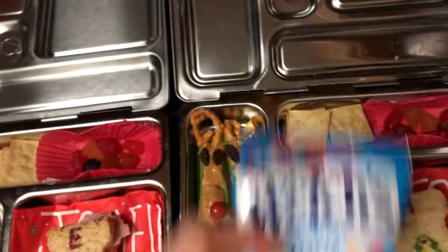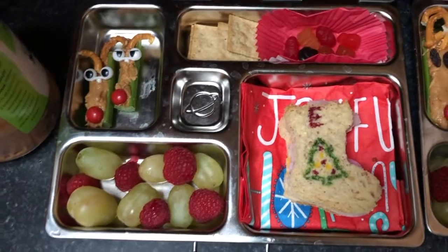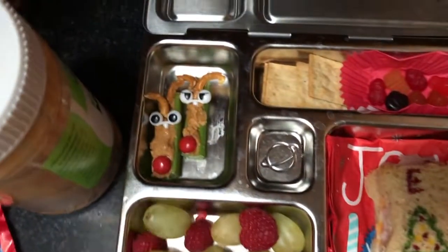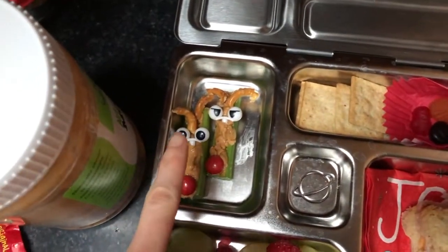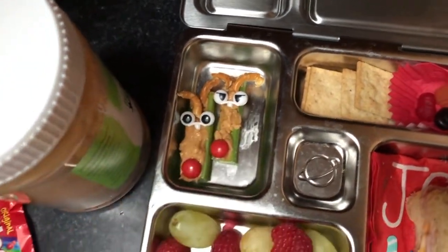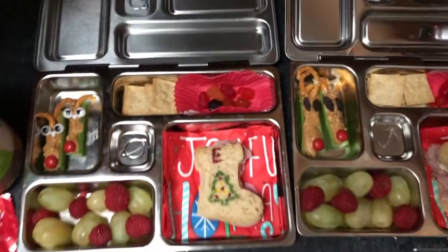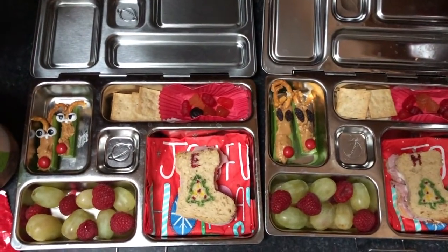These are gluten-free. And then my 5-year-old has exactly the same thing, except obviously her initial on her stocking, and she does not like raisins, so I just use the little food picks for the eyes, and then for the noses, it's just Skittles. So that is Thursday's lunch.